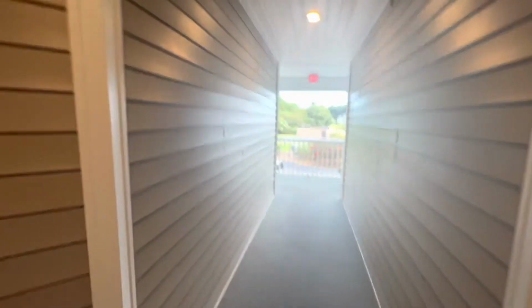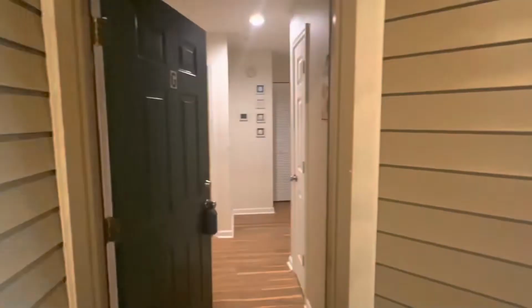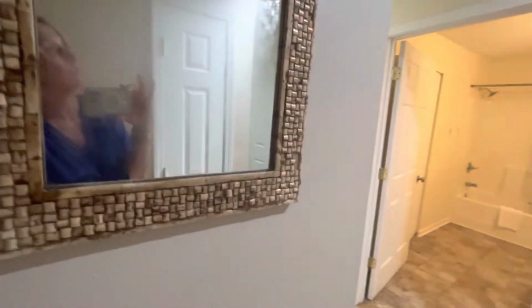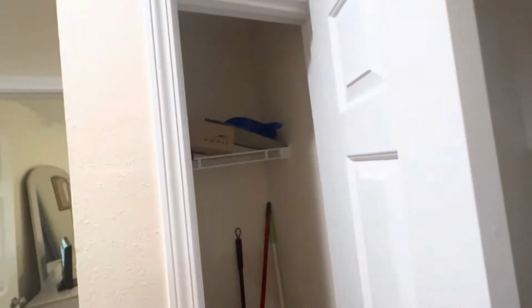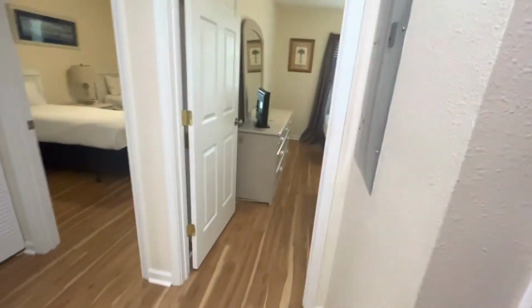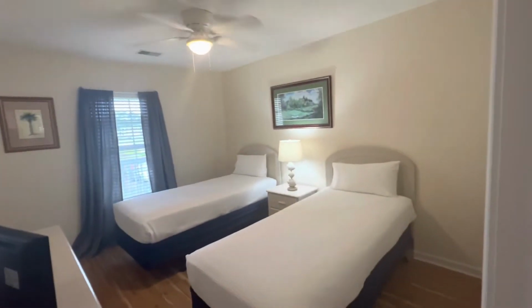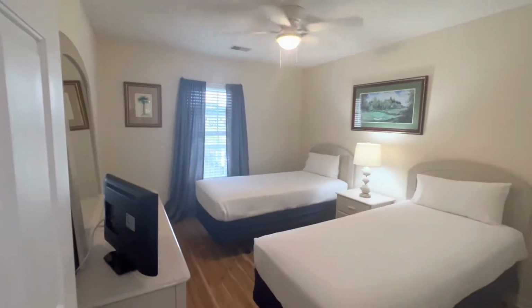So looking out that way, I can hear the fountain out there. So nice. And come this way, coming into it. So first thing I can feel is the nice cool air conditioning when I walk in. And this is a broom closet right here. And there's wood floors. First bedroom. Twin beds. But you could change that out. You know, you could even make this a bunk room, queen beds, king bed. Any size bed would fit in this room.